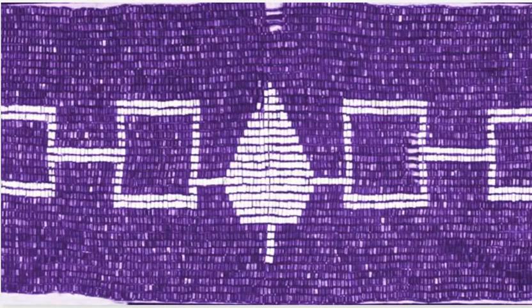I have personally seen wampum belts in person, and you can too, at the Six Nations Indian Museum in Onchiota, New York, and the National Museum of the American Indian in Washington, D.C.